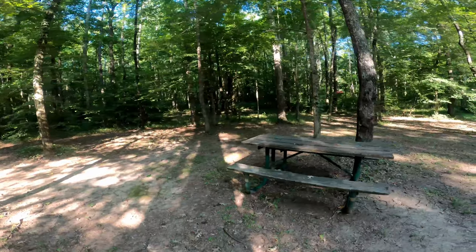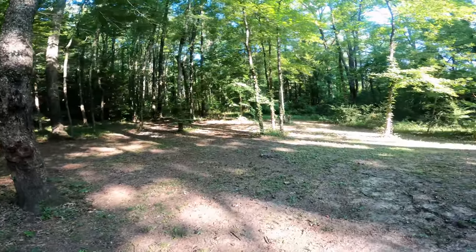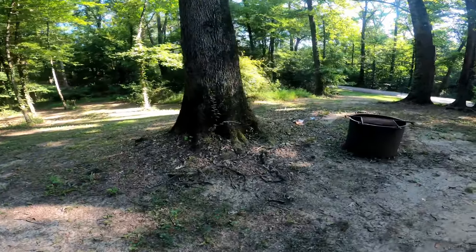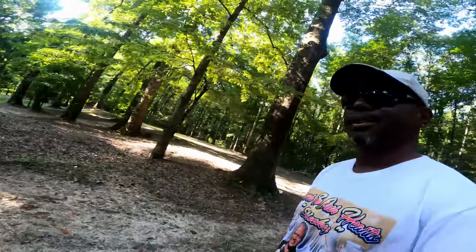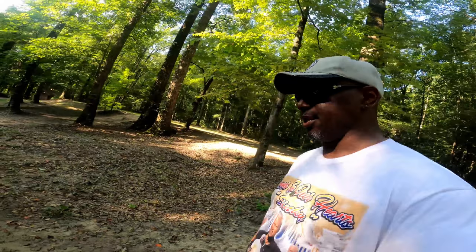Look at this. This is beautiful. Obviously, if you like camping, it's beautiful. If not, a hotel is beautiful. And of course, a separate fire ring here with trash. Y'all, I know, I hate the trash. So let me go back down by Cake and we're gonna continue this tour.